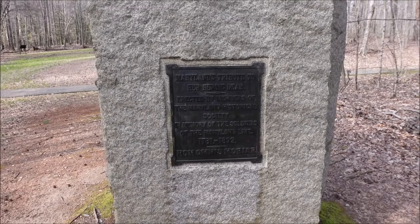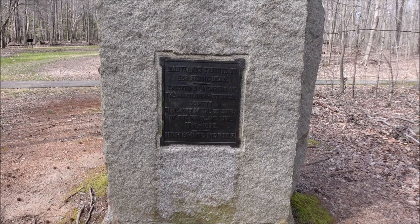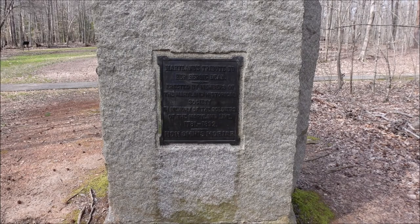So another monument here of Maryland's tribute to her heroic dead, erected by members of the Maryland Historical Society in memory of the soldiers of the Maryland line.